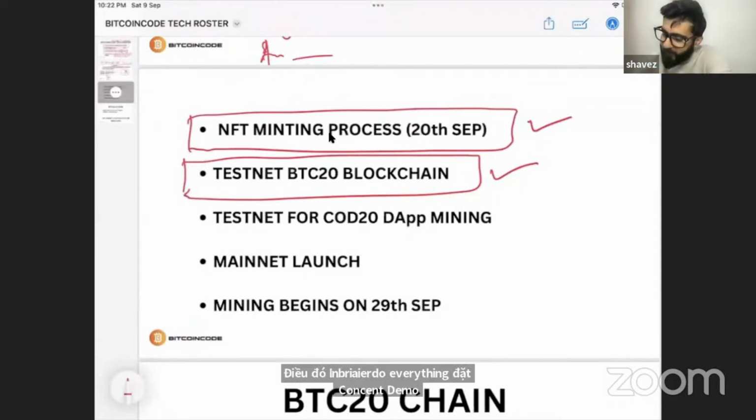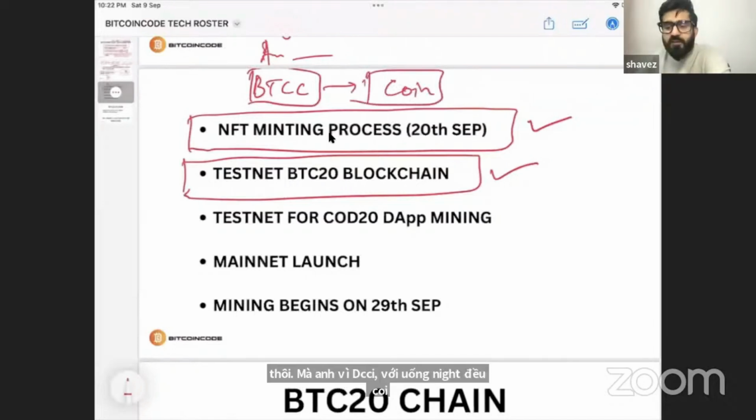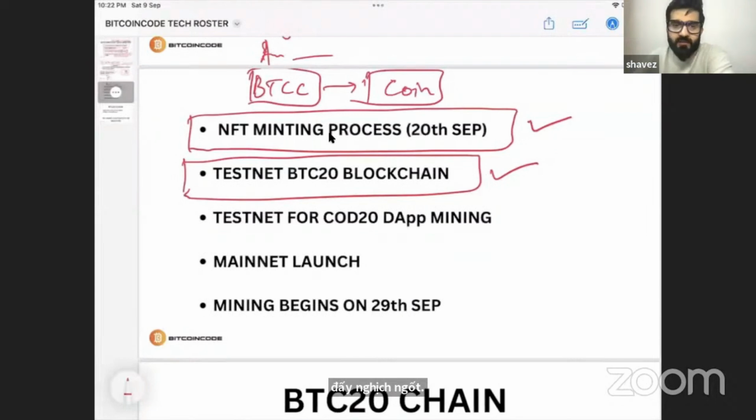So we are mining BTCC. We are going to mine BTCC, which is our own native coin, right? It's not being deployed on another blockchain. Otherwise, it would be very easy for me to bring BTCC, and that would hardly make any sense.